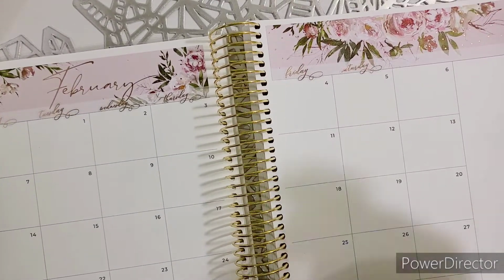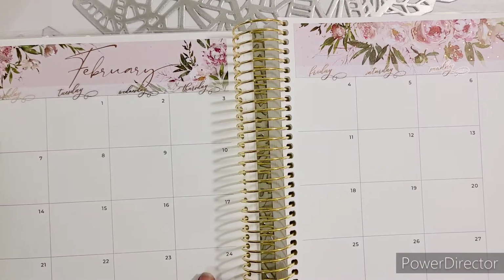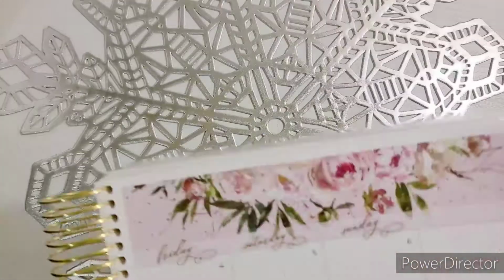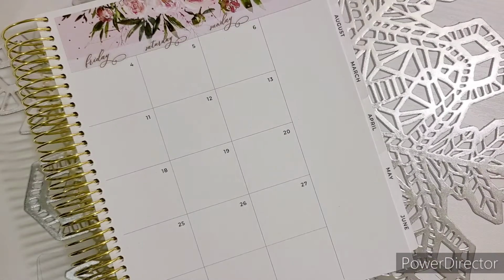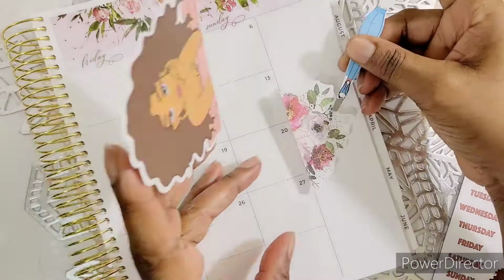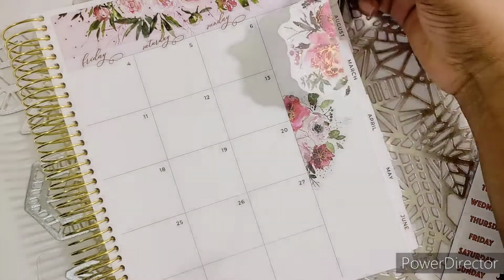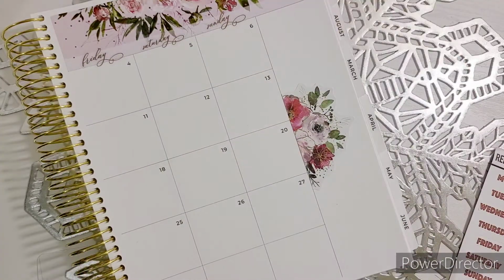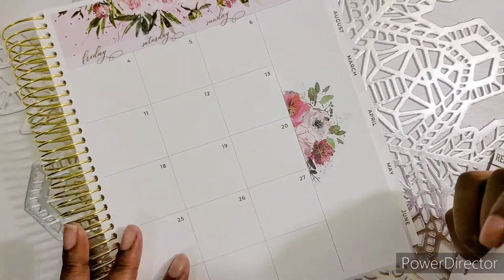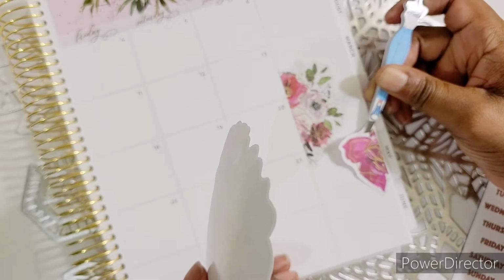The foiling in this kit is rose gold, so I'm going with the rose gold foil, and it's gonna be so pretty once I get done. For the sidebar, I have this junk journal idea that I wanna do because I wanna use this large sticker from Isis Ella Jewel. But first, I'm gonna cut up some of the floral stickers out of a Happy Planner sticker book. And she is so cute.